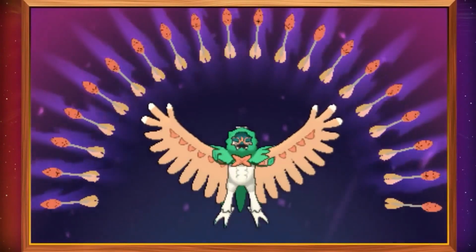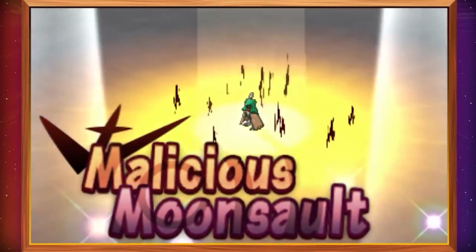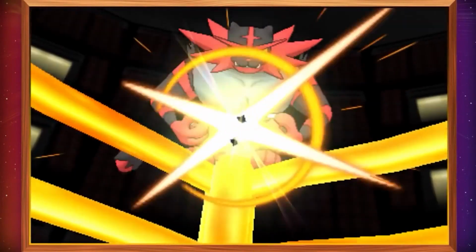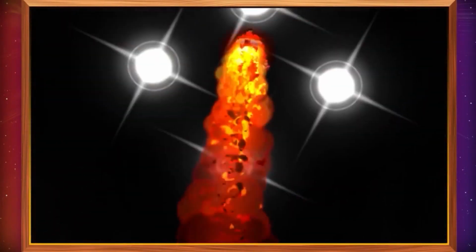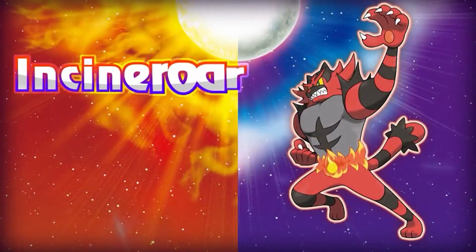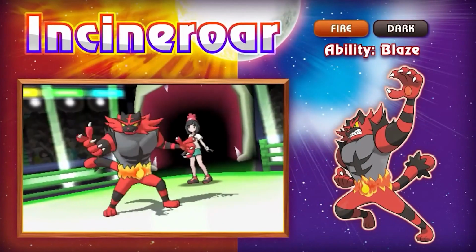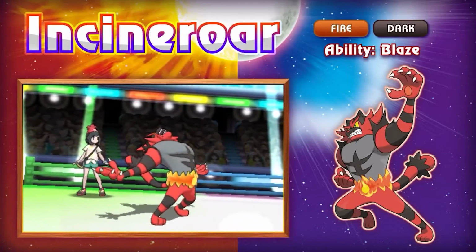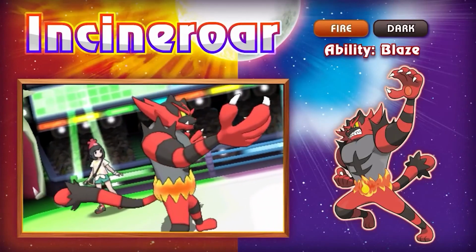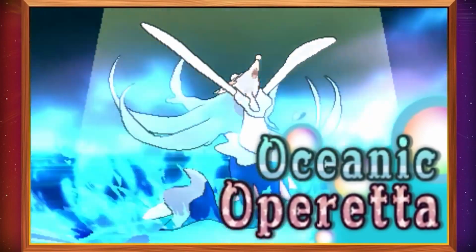Decidueye is based on an archer, specifically Robin Hood, but may also have been inspired by swashbuckling actors like Errol Flynn and Cary Elwes. Incineroar, the fire type, was based on a wrestler. While Pokemon has had a number of firefighting starter Pokemon, some players are confused why Incineroar isn't a fighting, but rather a fire dark type. The reason is because Incineroar isn't just a wrestler, he's a heel who intentionally plays the villain. Finally, the water starter is Primarina, based on an opera singer.